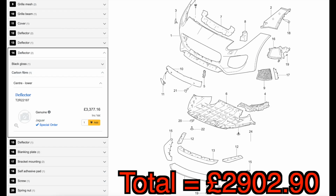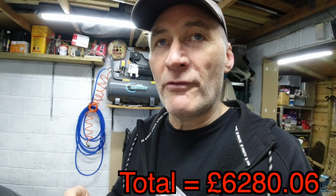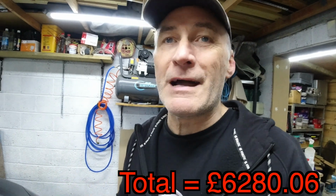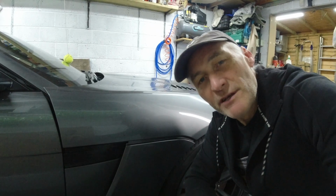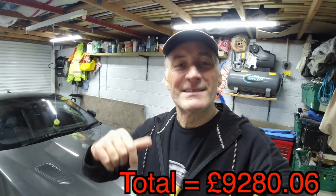This front splitter is actually £3,200 from Jaguar. Now the rear diffuser piece, I can't find that anywhere on the Jaguar parts site, so I'm going to assume it's about the same price as the front part, so you're talking about £3,000 for that. As for the side vents, I think I've got a different plan for this area around here, so I'll come back to that later in the video. Adding all that together, it's close to £9,000 to buy these parts to stick on your car.